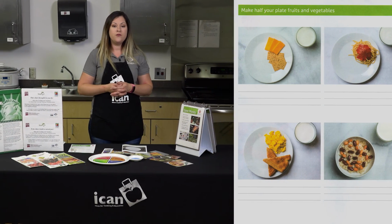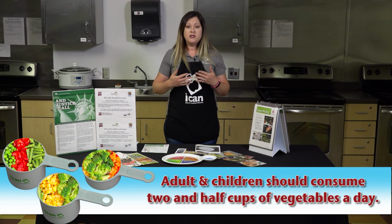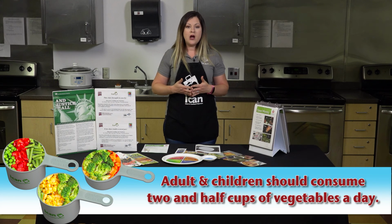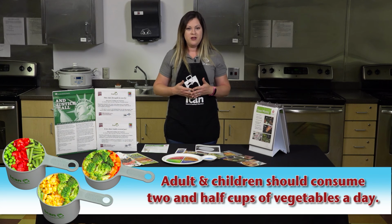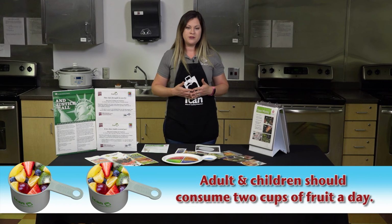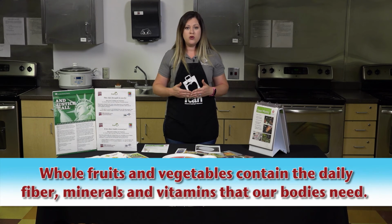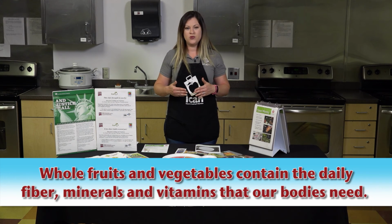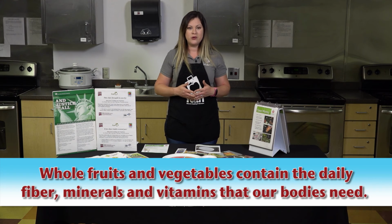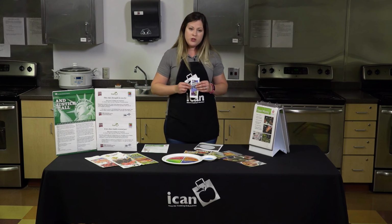So for our daily intake of fruits and vegetables, we want to make sure that as adults and teenagers and children, we are consuming our 2.5 cups of vegetables a day, and for fruits, it will be 2 cups of fruits. So this is something that we want to do daily, and to make sure that at each meal, we do have our fruits and vegetables that can add up throughout the day for our 2.5 cups of vegetables and 2 cups of fruits.